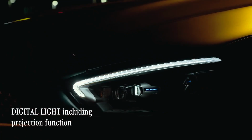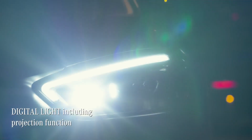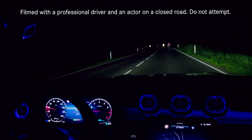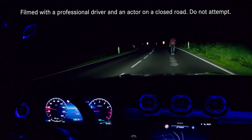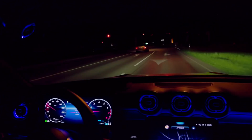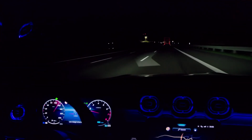At night, the driver is supported by digital light, another advanced technology that offers increased safety. The car's headlamp pixels, there are over 1.3 million of them, and each one is constantly adjusted to create ideal light conditions for every driving situation. As well as perfectly illuminating your pathway, the system can project symbols, animations, and guidelines onto the road in front of you.